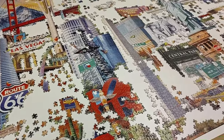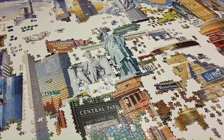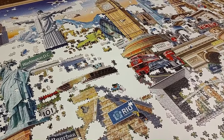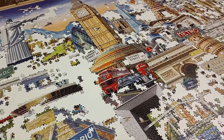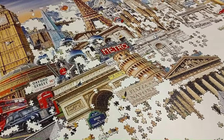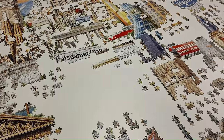A lot of it, like I always say, we put pieces in just everywhere, and at the end of the day, it doesn't look like we really did much. But we've gotten more pieces in, so we're further ahead than we would have been if we hadn't been doing that.